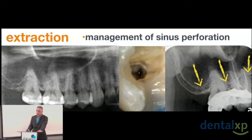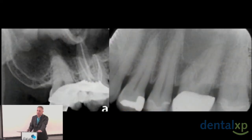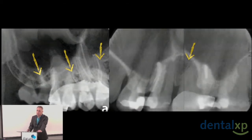Here's a patient who, again, presented with tooth number 2, the upper molar, that was planned for extraction due to an endodontic complication and fracture. And we see that, again, on the periapical X-ray, there is a very common silhouette of the sinus floor following the root anatomy. And this, again, shows the anatomy of the sinus.